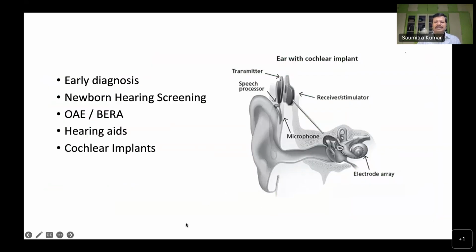I will not go into the details, but the crux of management in pediatric SNHL is the early diagnosis. How? By newborn hearing screening. And we know that universal newborn hearing screening is already in action in India, and different agencies are trying to bring the newborn hearing screening to 100%, and otoacoustic emissions have to be done very quickly, and mostly in cases of NICU graduates. A child who has spent more than 48 hours in a NICU will have more chances of auditory neuropathy and auditory problems, and they have to undergo the OAE. And in case of refer OAE, we have to go for an ABR, or auditory brainstem response.